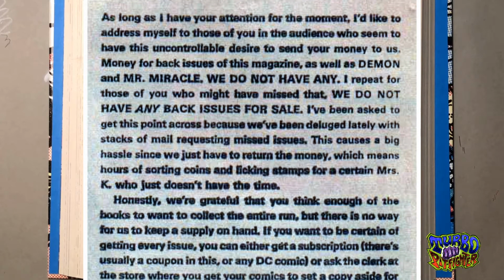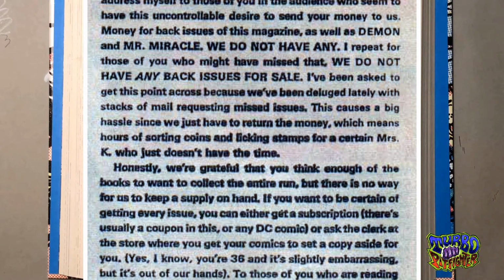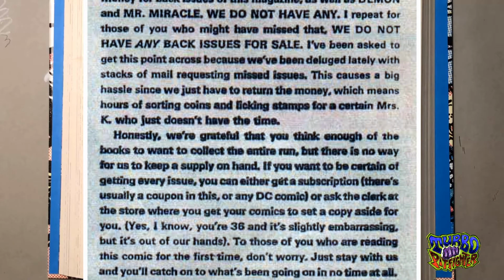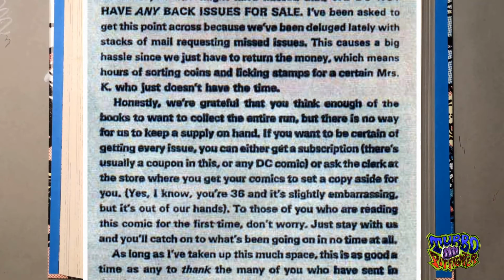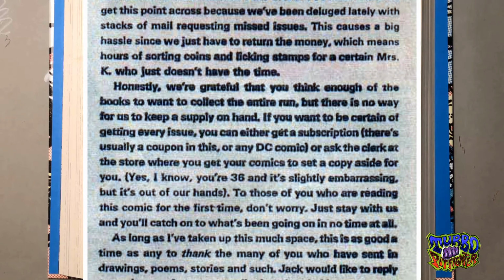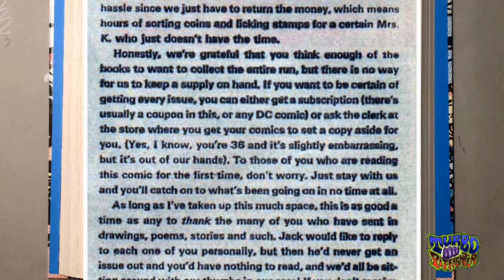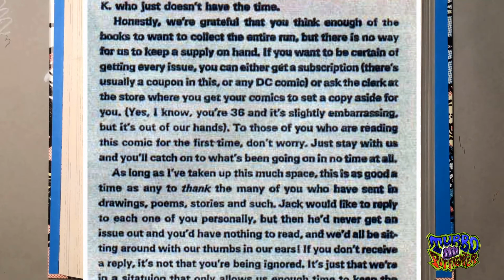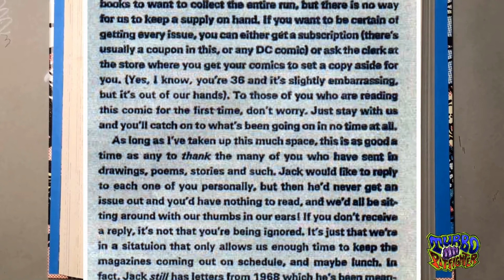I repeat, we do not have any back issues for sale. I've been asked to get this point across because we've been deluged with mail requesting missed issues. This causes a big hassle since we have to return the money, which means hours of sorting coins and licking stamps for a certain Mrs. Kirby who just doesn't have the time. Honestly, we're grateful that you think enough of the books to want to collect the entire run, but there's no way for us to keep supply on hand.